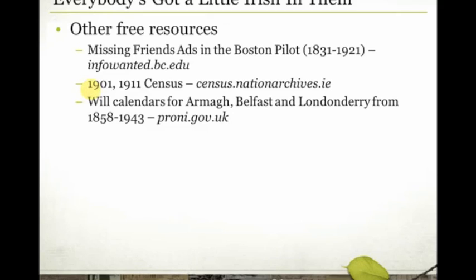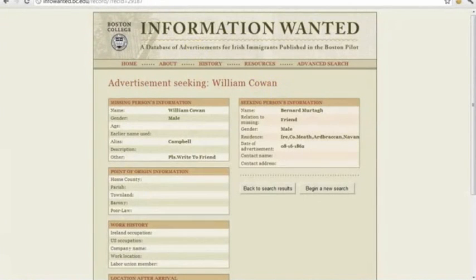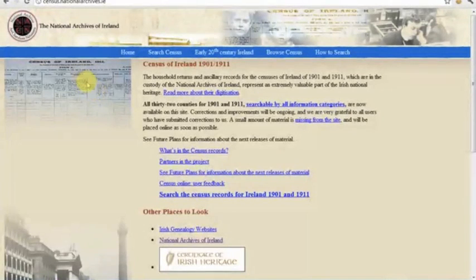I misspelled that URL now that I'm looking at that. It's online at the National Archives. Again, I'll put that URL online later today, but let me just have you take a look at it really quickly. The National Archives of Ireland. Here's just some brief information about the census and other places you can go. You can click on this Search Census button.